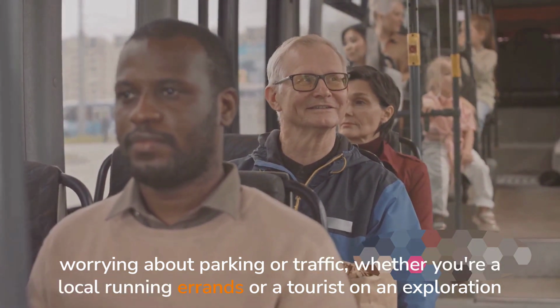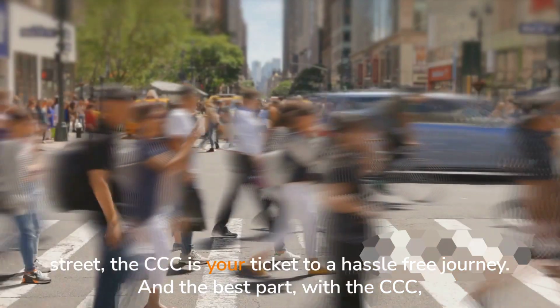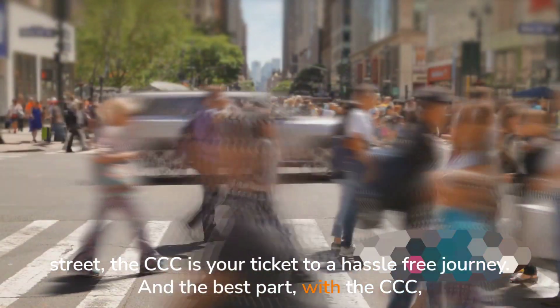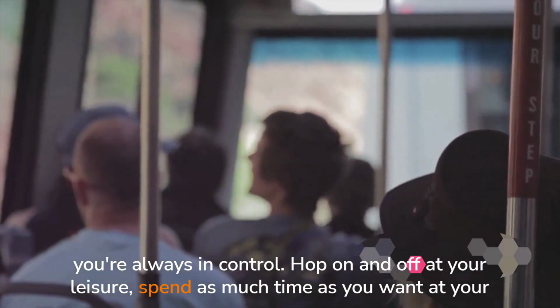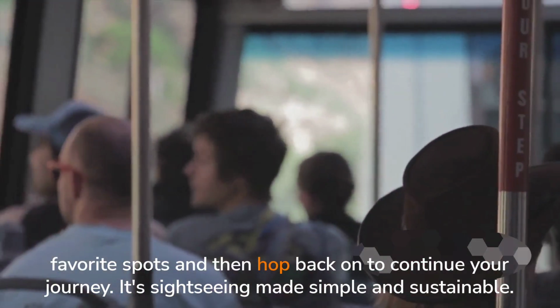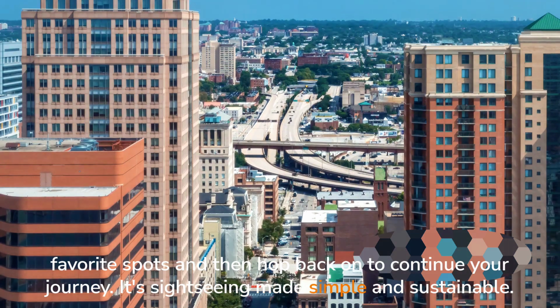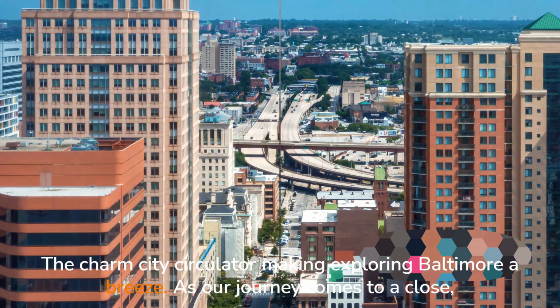Whether you're a local running errands or a tourist on an exploration spree, the CCC is your ticket to a hassle-free journey. And the best part, with the CCC, you're always in control. Hop on and off at your leisure, spend as much time as you want at your favorite spots, and then hop back on to continue your journey. It's sightseeing made simple and sustainable. The Charm City Circulator, making exploring Baltimore a breeze.